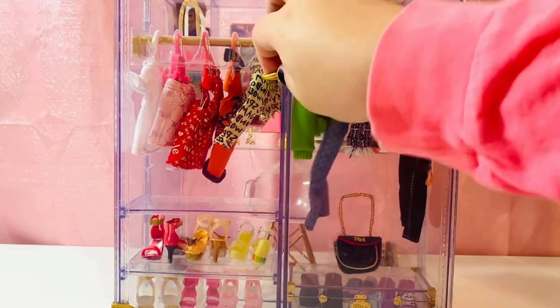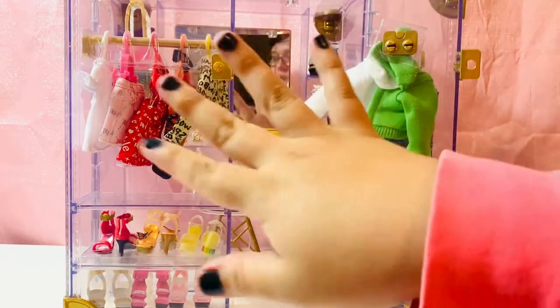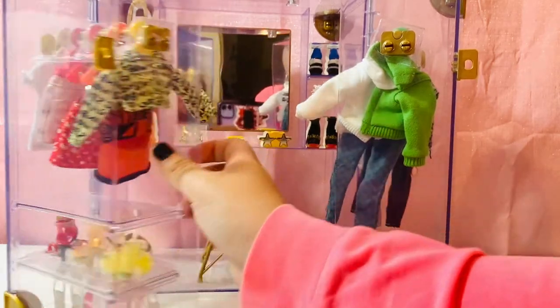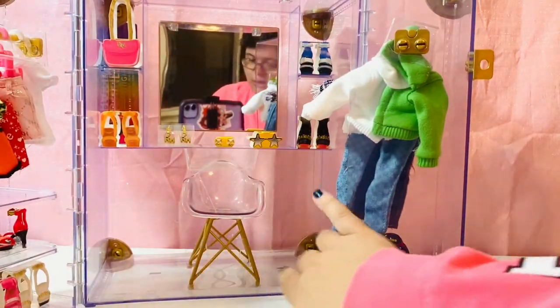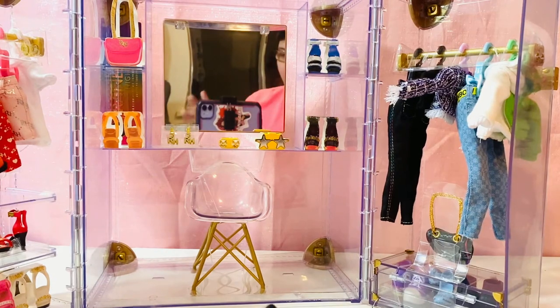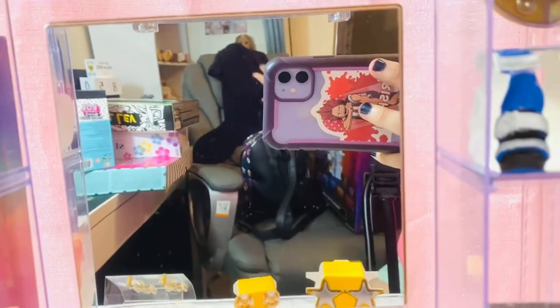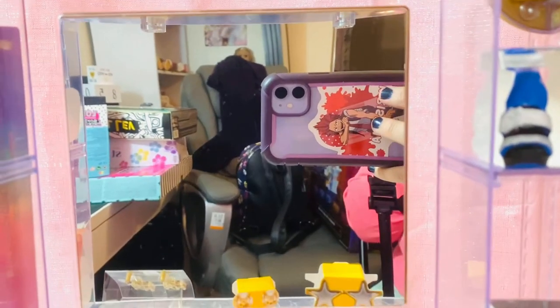Cool. So all right, so we can just open up the front doors. You can kind of see me there. Let's not look. I worked all day today. So we're just gonna take a peek. I'm gonna take my camera off the tripod, and so we can go into the closet in depth. So you can see my messy toy room behind us, but we're gonna ignore that.